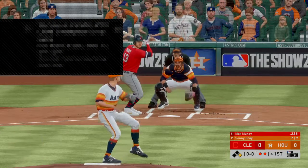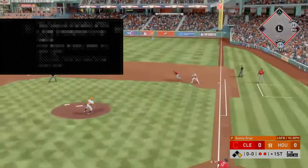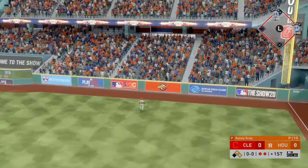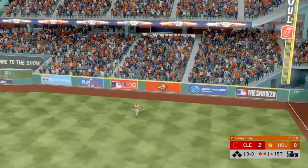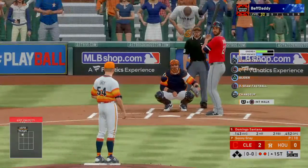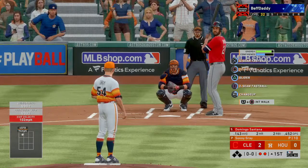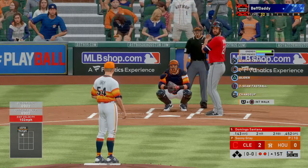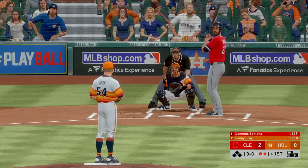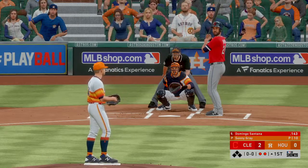the big bat of Max Muncy. Now Muncy with a swing and a deep drive to right, and this ball is gone. No chance to make a play on that one. The designated hitter, Domingo Santana. So now to the plate, Domingo Santana.